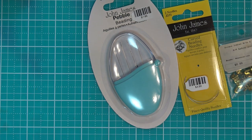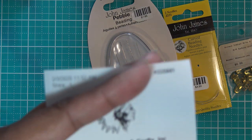So I grabbed those. Again, the store is just there in Vista. It's called Unique Indian Arts and Crafts.